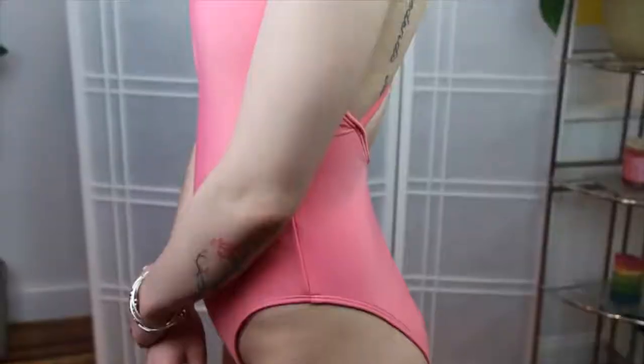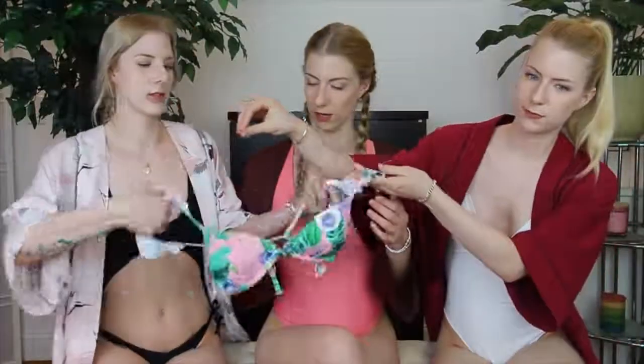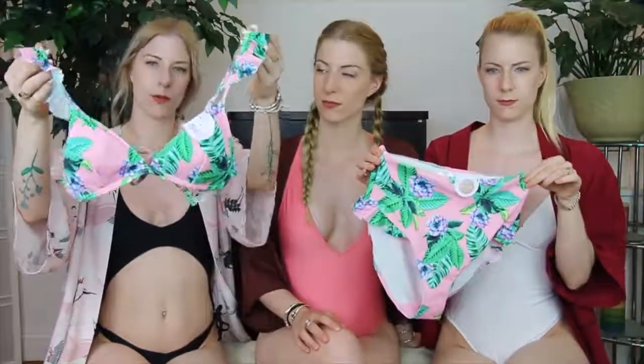So this is size 4. I wasn't sure between a 4 and a 6. We're usually a 4, but in swimwear, I don't know. Sometimes our hips are kind of big. All right, this one's from ASOS. Again, it's a size small. And just for your reference, we are usually a size small or a size 4.